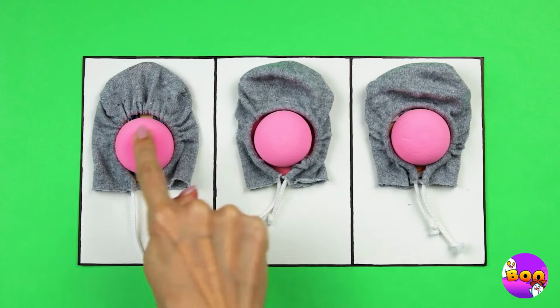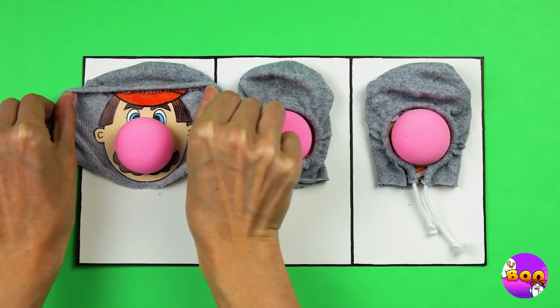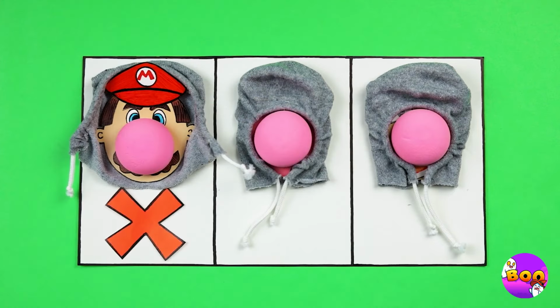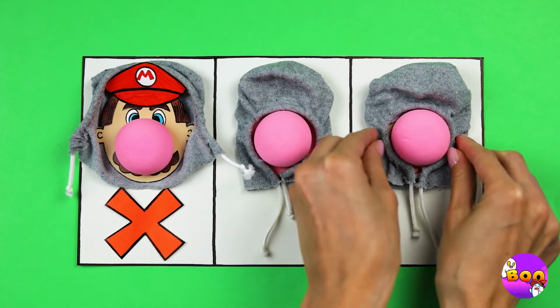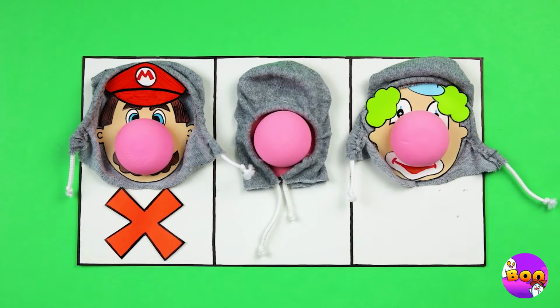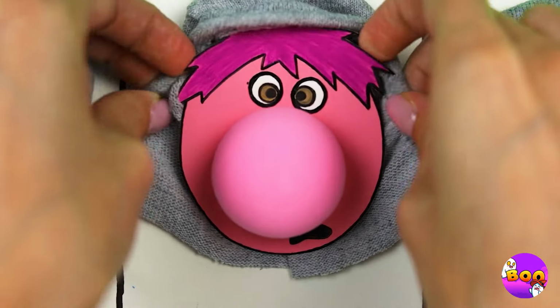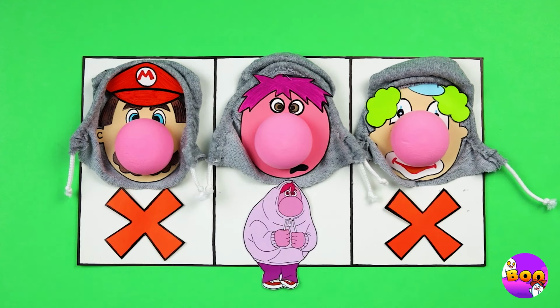These three look alike, but there's only one embarrassment. Let's try this one. Oh, hey, it's a Mario. How about this one? Are we sure he's even here? There he is. It's always the last place you look.